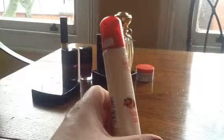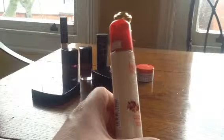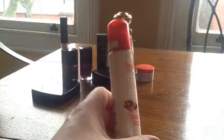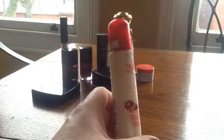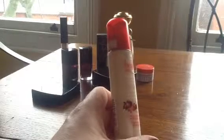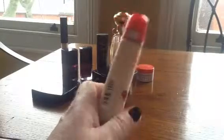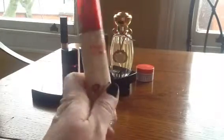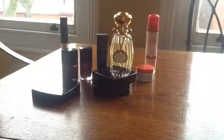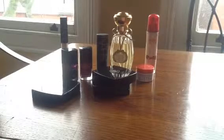You can definitely tell the difference in quality between something like this and the by Terry Pro Expert. They are light years apart in both the appearance and how they last in particular. But this is a really good, reasonably priced alternative that I'm enjoying on a day-to-day basis. So I do recommend looking at Bourjois. They generally have got some nice items and some good quality ones.